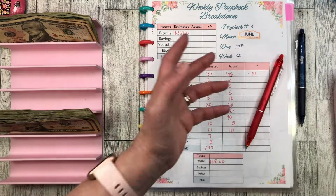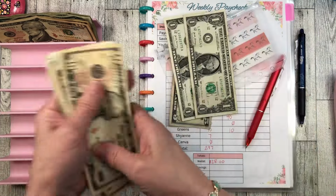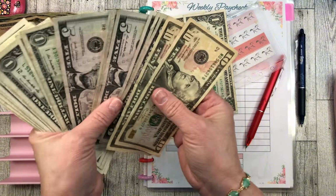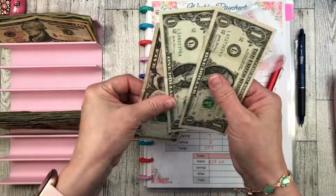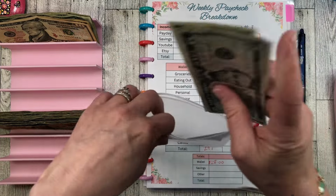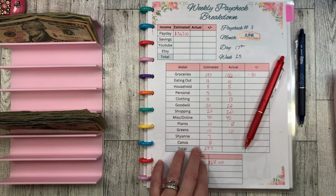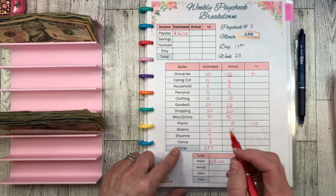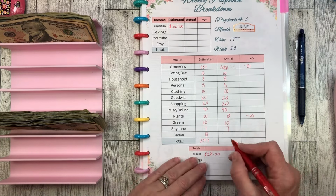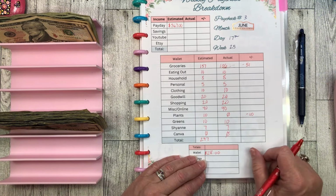Cheyenne, I gotta do Cheyenne first. Where's Cheyenne's envelope? Here it is, I found it. $7. I'm gonna get the $2 bill that was hiding in here. Where is it? Oh, I must have stuffed it somewhere. So 5, 6, 7, going into Cheyenne's envelope. There we go. And Canva, I put in my business binder and will be taking Canva out of my business money. So that is zero.